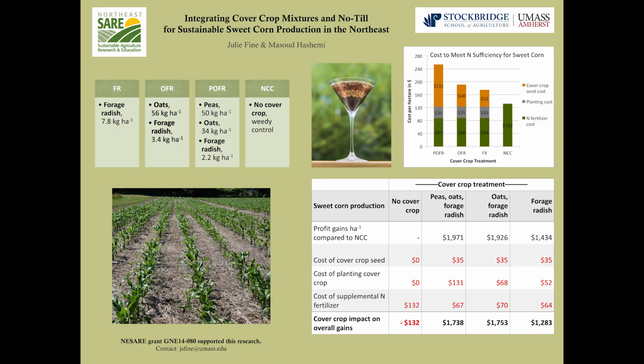So the question is, can we use winter-killed cover crops, including forage radish, to scavenge residual nitrogen in the fall, to protect the soil over the winter, and then to recycle nitrogen to the following crop in the summer? And can we do that while broadening the benefits of cover crops by including multi-species mixtures or cocktails?